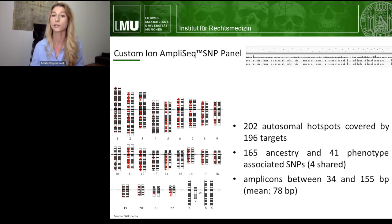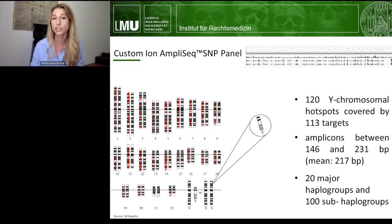The final version includes 196 targets that cover 202 autosomal hotspots that are associated with ancestry and phenotype, and the mean length of the amplicons is around 80 base pairs. Additionally, we also added some Y-chromosomal markers, in the final number of 120. They are covered by 130 targets, and the mean length is around 200 base pairs. They cover 20 major haplogroups from the ISOGG Y phylogeny, and additionally, we have 100 subhaplogroups for possibly better phylogenetic resolution.